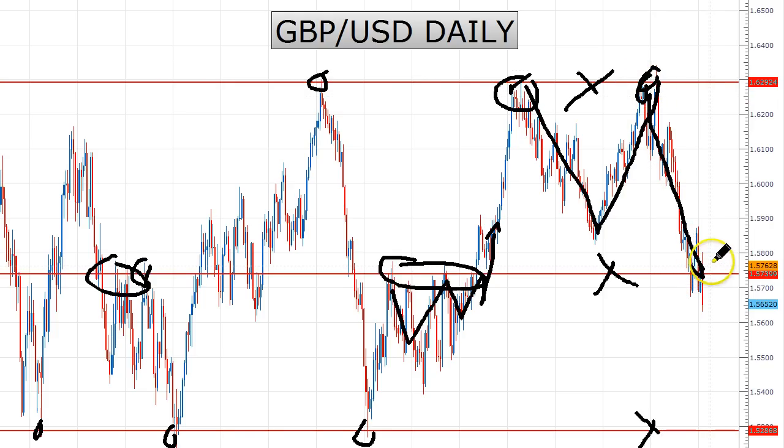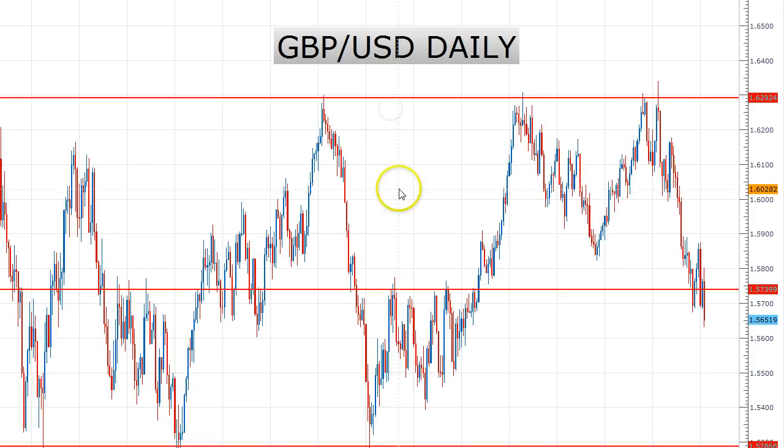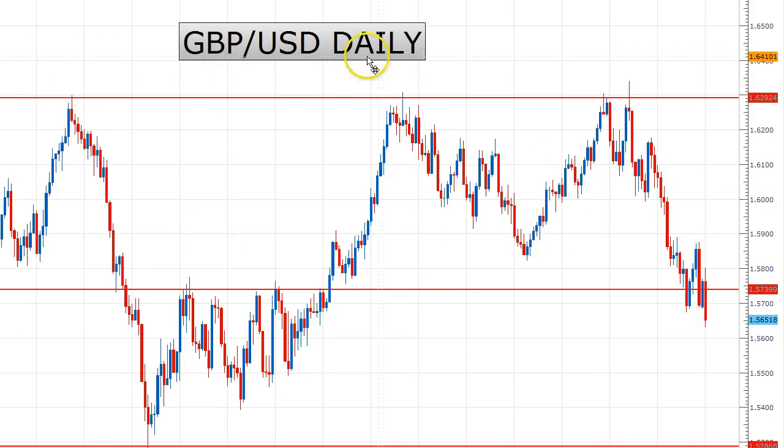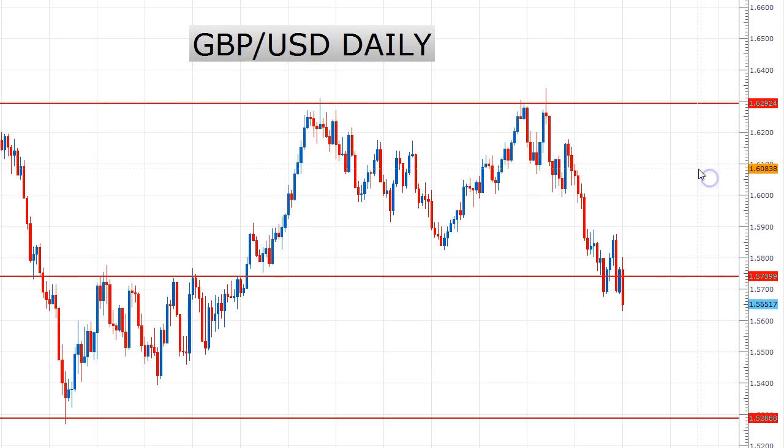Now you can probably guess, even if you're not a rocket scientist, that I'm thinking maybe we're going to head all the way back down to this level, and that's why I'm short on the pound. And if you assume that, then you would be right, because that's exactly what I'm thinking. I'm not making any bold predictions. I'm not saying this thing is definitely breaking all the way back down to that 152 area, or that it's going to do it in the next week.